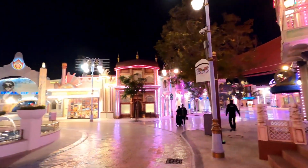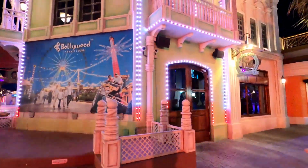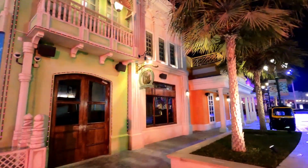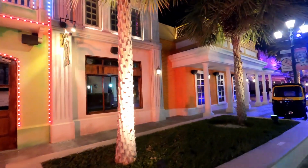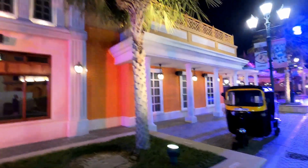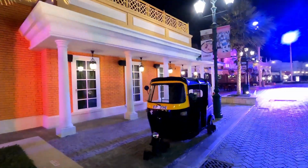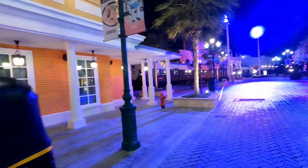This is very impressive with regards to just how bright and vibrant everything is, and it gets brighter as we get further into the park. But I thought we'll go in and just turn left, which takes us down the more shops and eateries. So this theming is all still the same, and where the restaurant is on the left hand side, that's basically where the new land would then start.